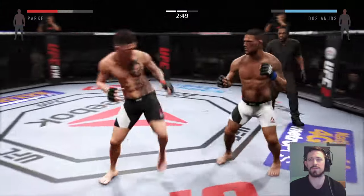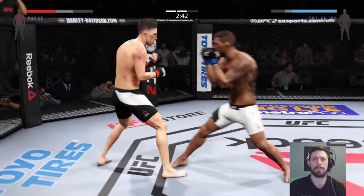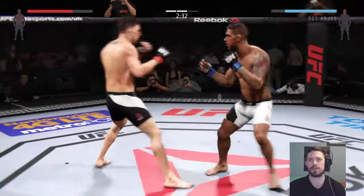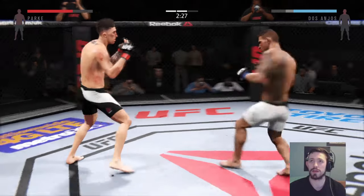What is with this lag? Just missed with a huge kick. Big power jab. Midway point of the fight, Joe. Look at it. Big swing and a miss. Pain in the day.